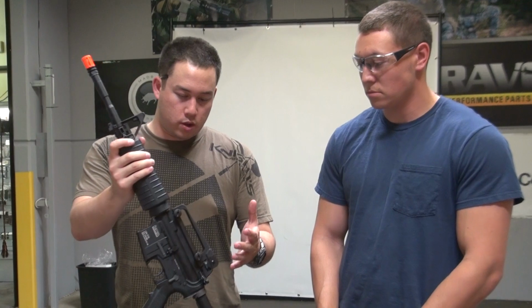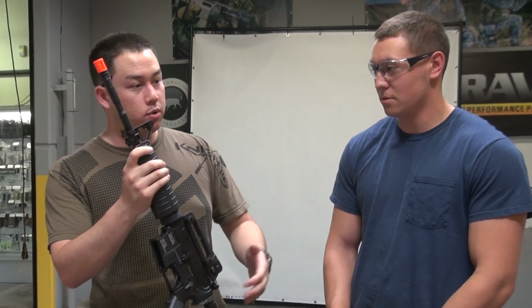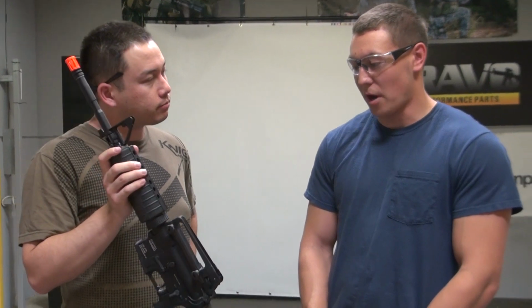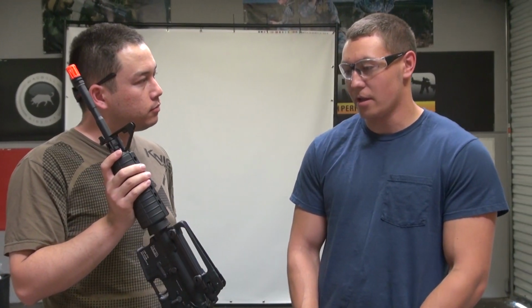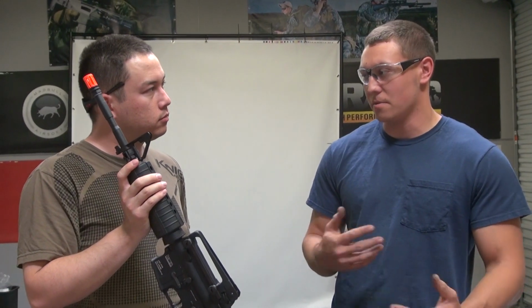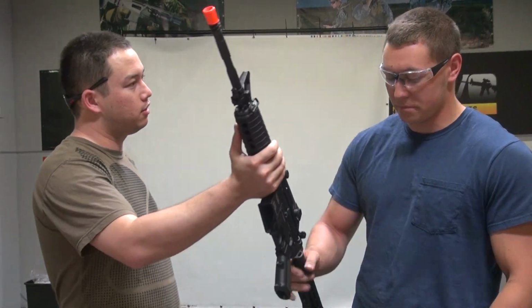Are you familiar with KWA? Yes. You know that this has been a very highly anticipated release. Before you fire it, I want to get your thoughts, your predictions, I guess. What do you expect out of this thing? They're probably going for a complete out of the box thing, not needing many upgrades as King Arms or Western Arms would do. That is definitely what they were going for. Let's see if they did it.